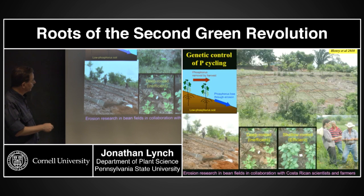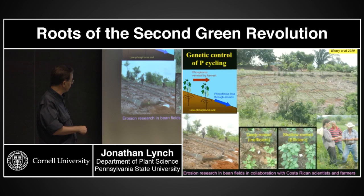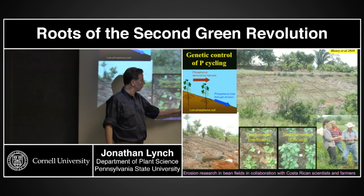So there's one of the farmers' fields we've rented from them. You can see how steep they are. Amelia installed these lysimeters made from local materials where we can catch the phosphorus running off. It's a 2-year production cycle with maize bean. You can see she was comparing deep-rooted versus shallow-rooted lines.